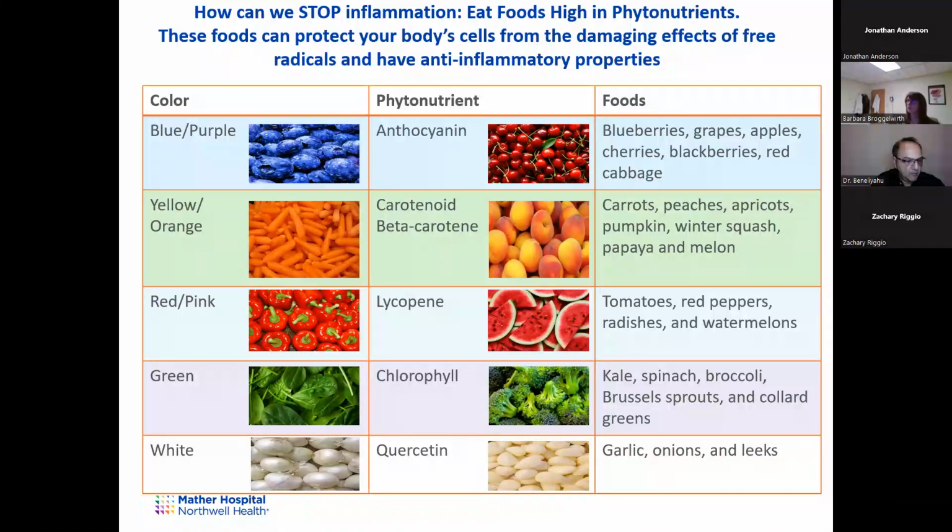And just a note about peppers. Bell peppers in general, in particular red bell peppers, are also really high in vitamin C, more so than even our citrus fruits. And vitamin C is also a powerful antioxidant. Our greens contain chlorophyll as well as vitamin A: kale, spinach, broccoli, Brussels sprouts, collard greens. And our whites contain quercetin.